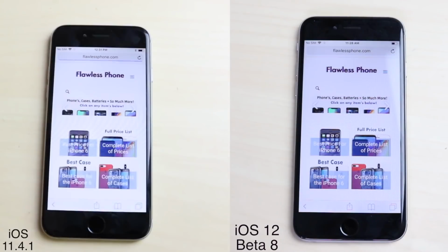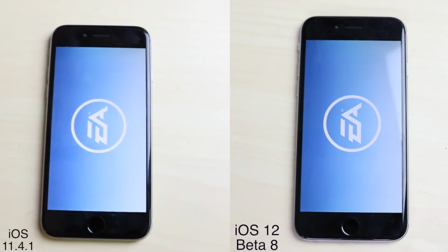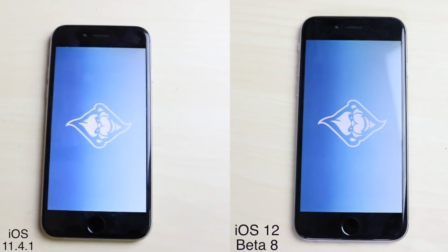Now I do boot up Real Racing 3, and this is one of those games that's super intensive. Even on the iPhone 6, it doesn't even run like 60% of it, it runs very choppy. Same thing with the iPhone 5s. The iPhone 6s can handle it though, and even with Real Racing 3 being super intensive, you can still see that there is a little bit of a difference between the two.